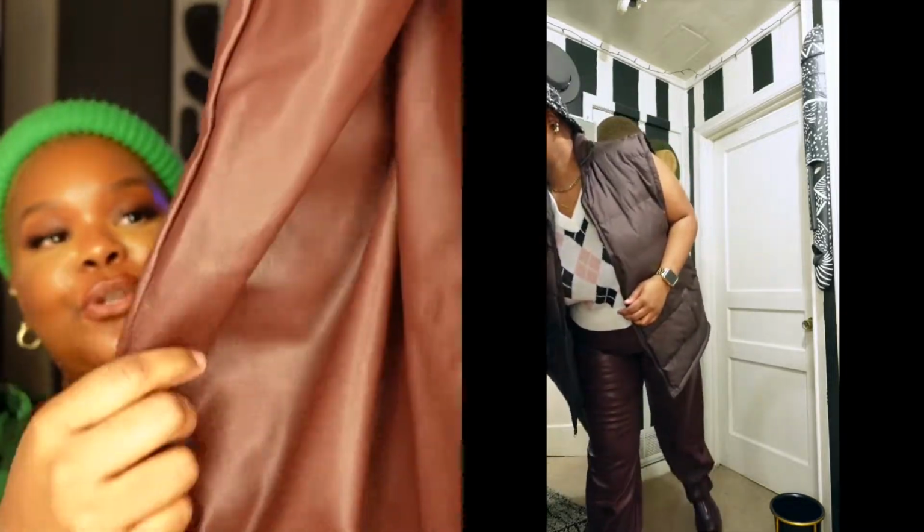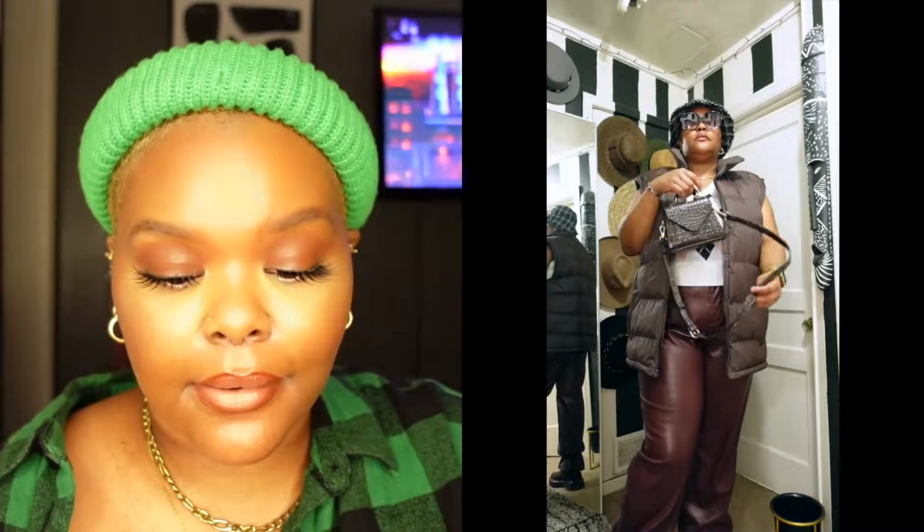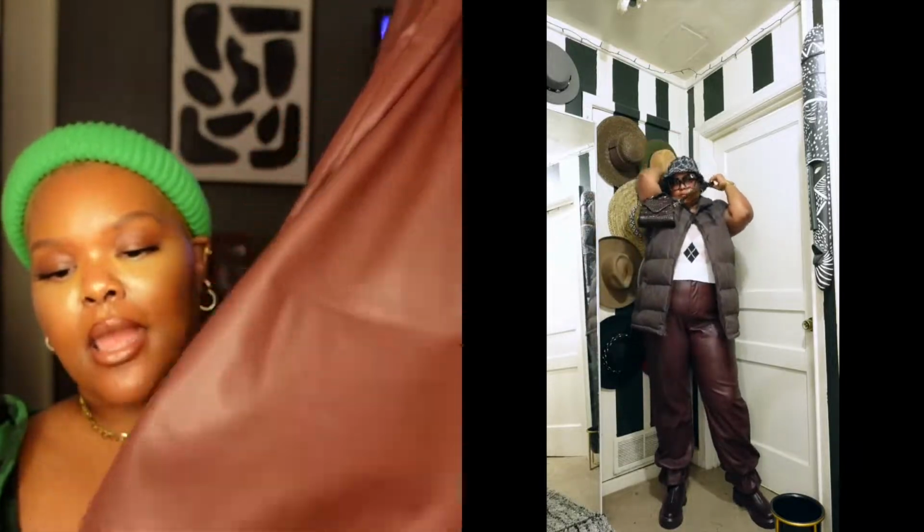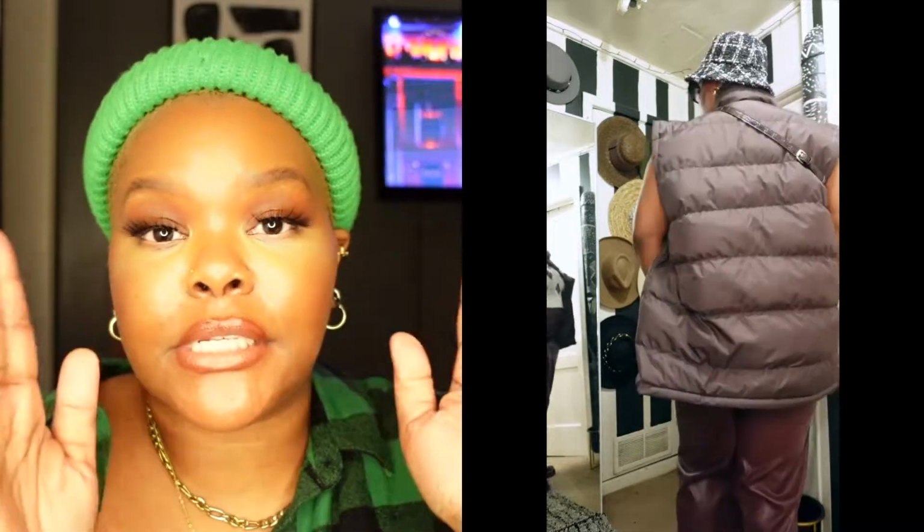Okay, but this is such a gorgeous brown they did right here. It is the chocolate faux leather tie ankle straight leg trouser. And they are a straight cut. And I finally found my perfect cut in pants, whether it's jeans or trousers. It's the straight cut for me. I'm straight through the hips. I don't have those super curvy hips like most of you vivacious women out there. I'm just straight, kind of like boyish cut down through the hip area.